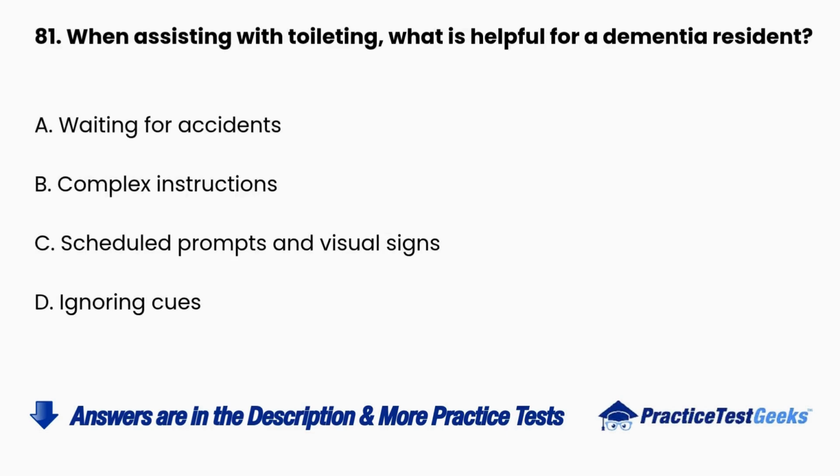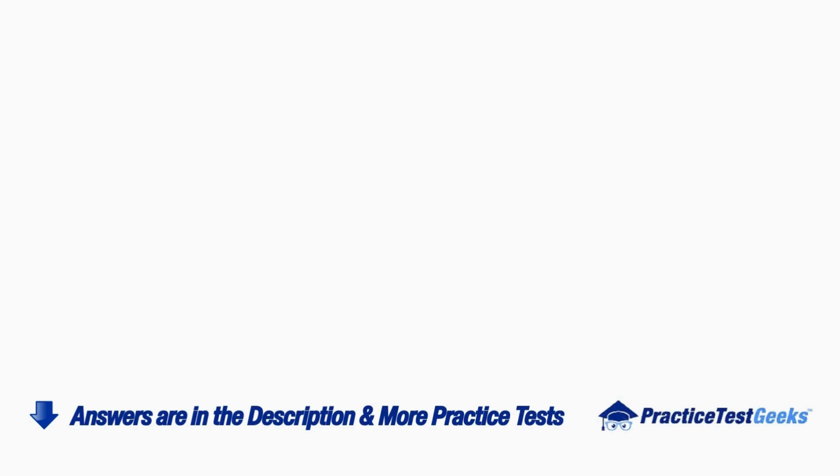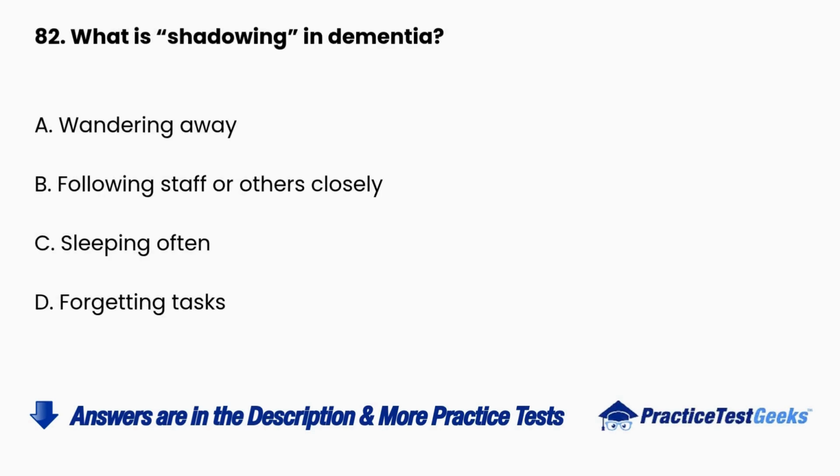81. When assisting with toileting, what is helpful for a dementia resident? A. Waiting for accidents. B. Complex instructions. C. Scheduled prompts and visual signs. D. Ignoring cues.